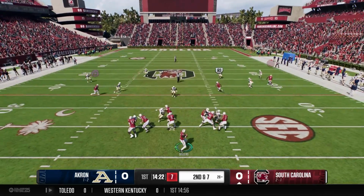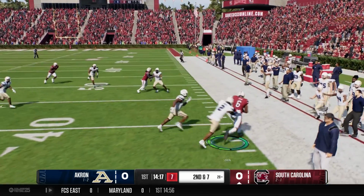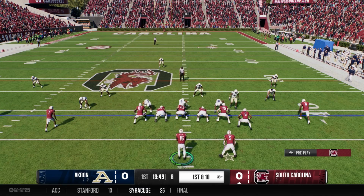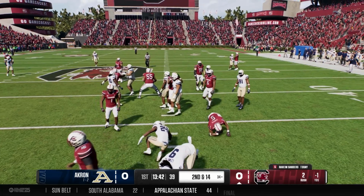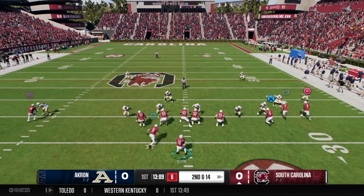Start off with a run by Sanders, gets 3, now 2nd and 7. Sellers dumps it off for the tight end Simon. He's been a good security blanket, but he was quiet last week. Only 2 catches for 9 yards in that loss to LSU. Obviously, the 2 late interceptions from Sellers was very costly for us. He'll live and learn. He's a redshirt freshman, but overall, I think Sellers has played great this season.